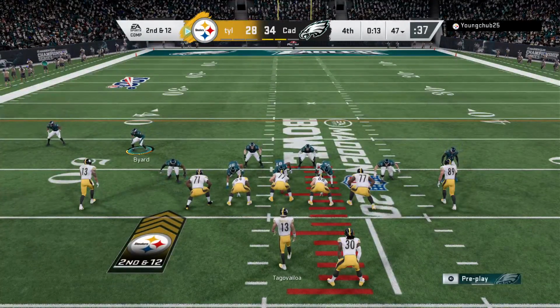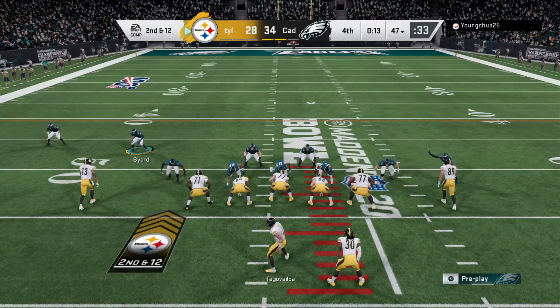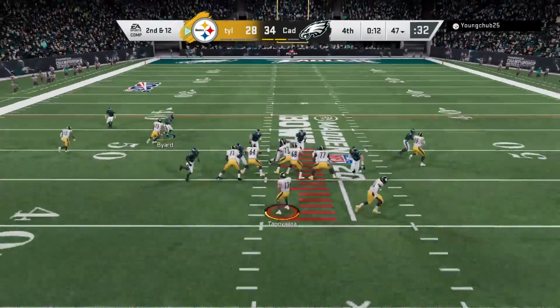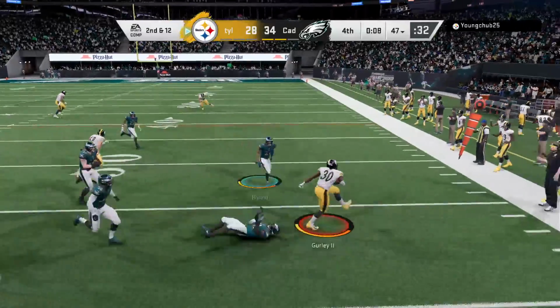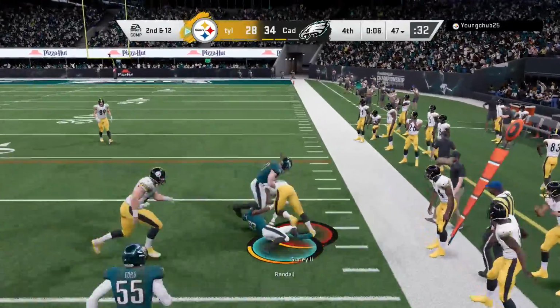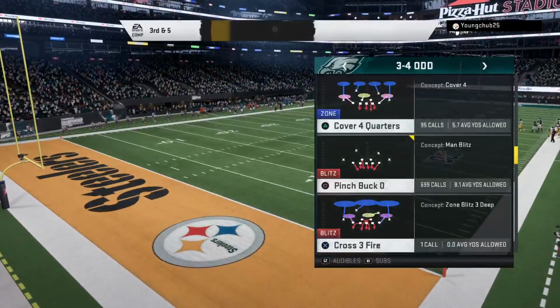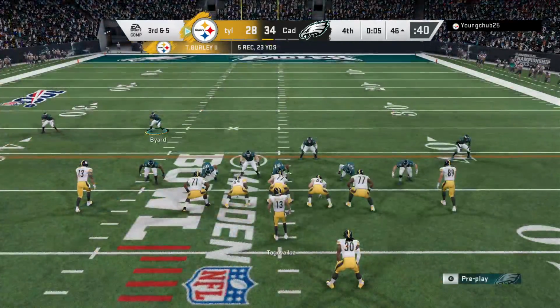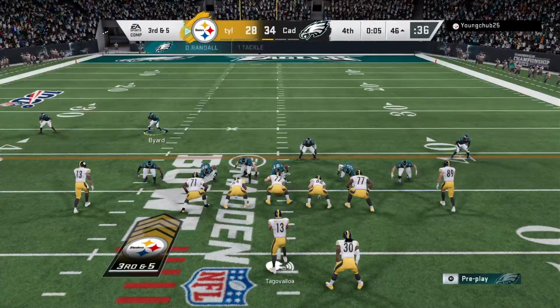So the opening play of the drive goes backwards. Now they'll come up on 2nd and 12. Back to throw. And that one's complete to Gurley. Pushing through the contact. Give him 7 on the play, and that's going to bring up a third down. And the clock will now stop as a timeout is called with 5 seconds left.